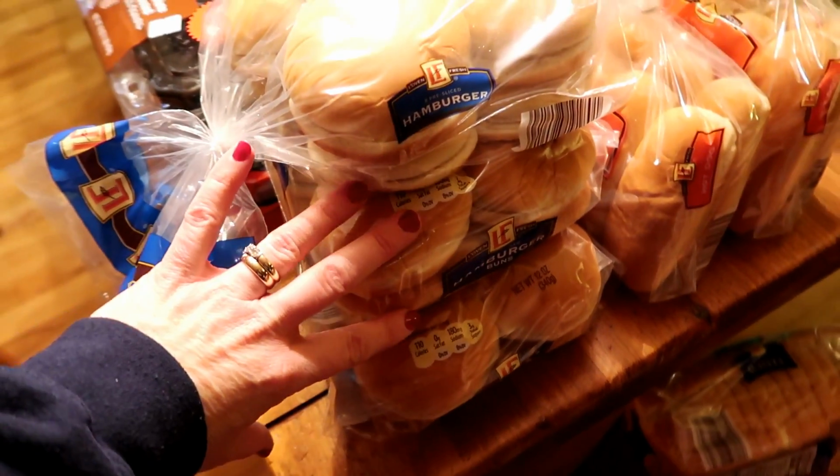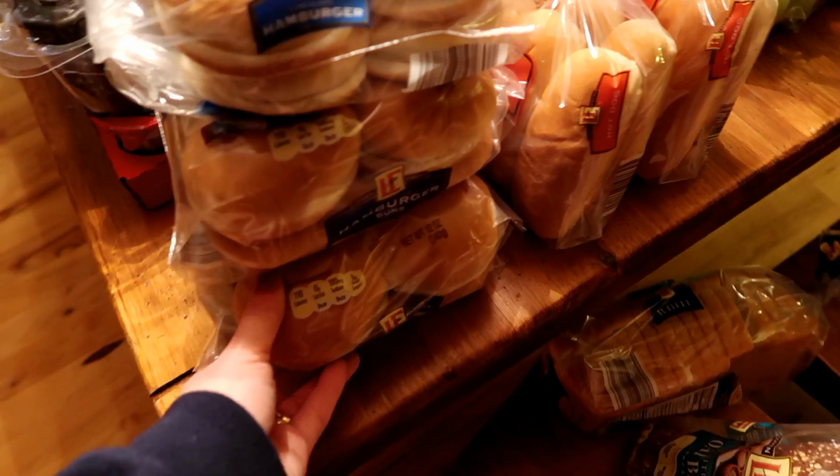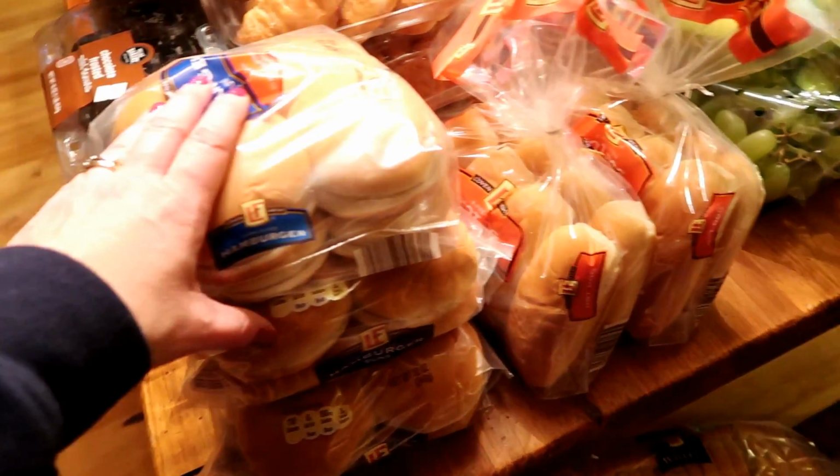And then we're going to be having some barbecue this month. I always use the Pioneer Woman recipe. My family really likes that one, so I picked up 3 things of hamburger buns to do that, and for that I have the meat.